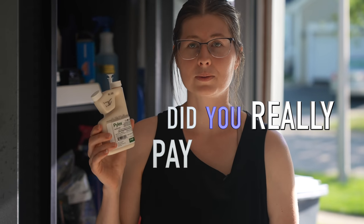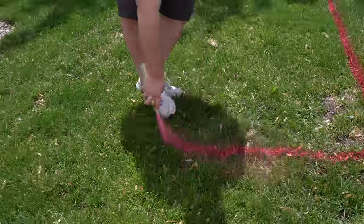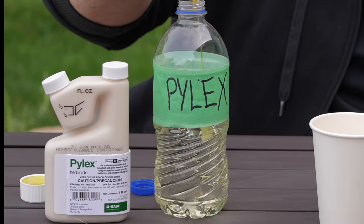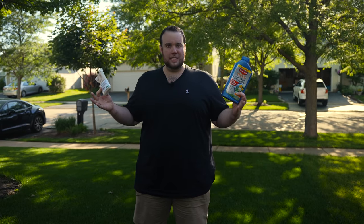Did you really pay $300 for this little bottle? This is a $12 bottle of herbicide, and this is a $300 bottle of herbicide. Please don't tell me you spent that much on this. When it comes to weed killers, do you really get what you pay for?